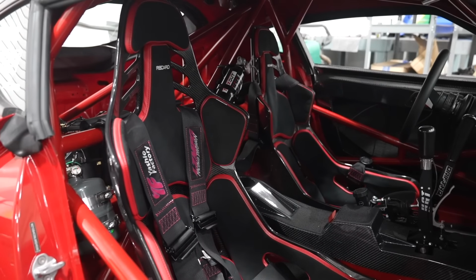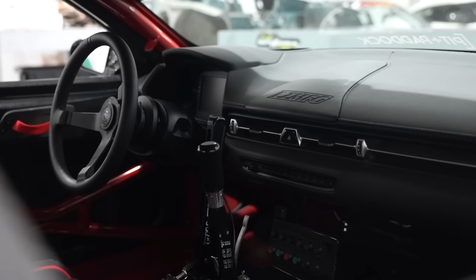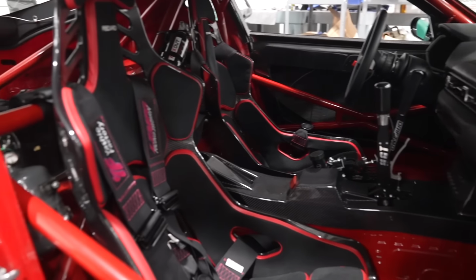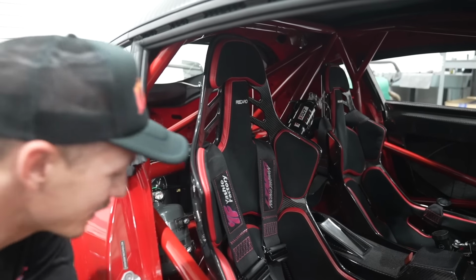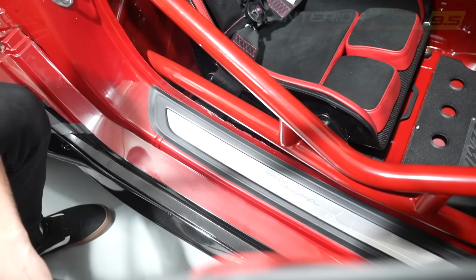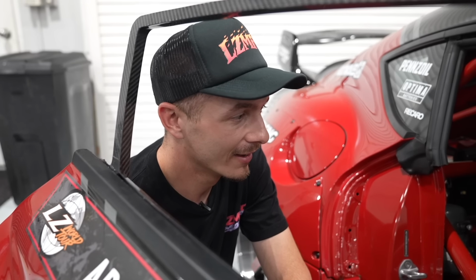My gut wants to give me a 10 out of 10 on the interior on this. I'm trying to find something wrong with it. We got a little bit of orange peel on the paint that probably could get wet sanded. There's a couple wires maybe. These could be carbon. I'm going to give it a 9.5 out of 10 on the interior, which is a really solid score. It's freaking cool.